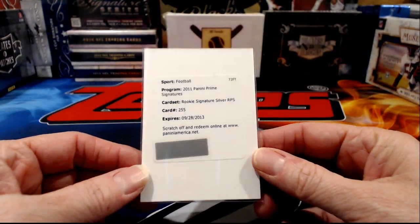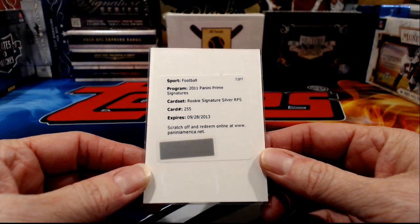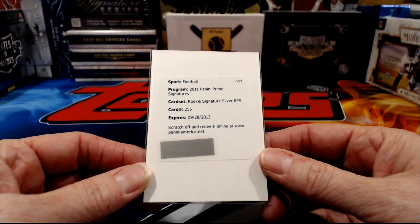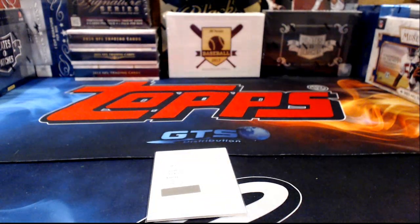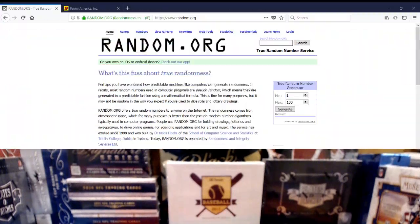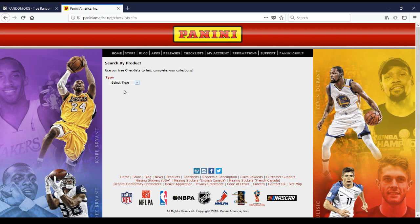Next up, we have a redemption, which we will have to go to the website to check out. This is Rookie Signature Silver RPS, card number 255. So let's buzz over here to the Panini website, and we'll look this up and see who that is.